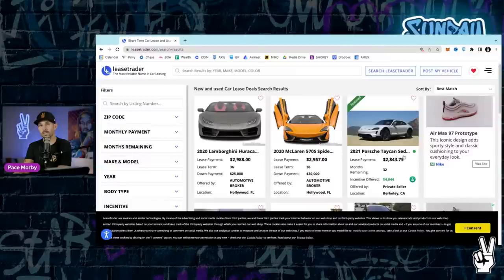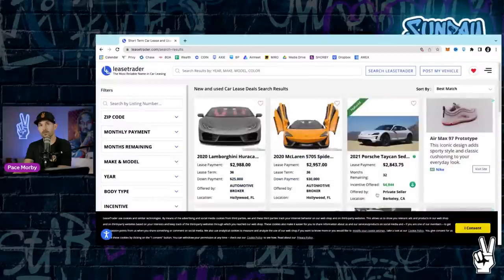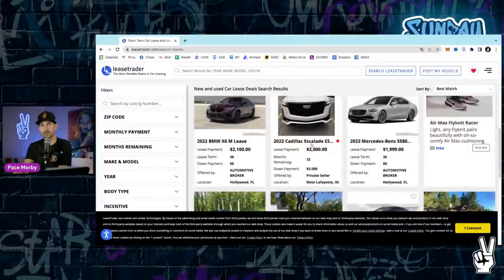Ooh, look at this one. 2021 Porsche Taycan, whatever you call it, a stupid car. And the incentive offered, they're going to give you $4,800. They're going to give you $4,800. Look at this. The seller is offering a cash incentive for you to take over their lease. Guys, this is creative finance at its finest. Ooh, this one's good. I might do that one.